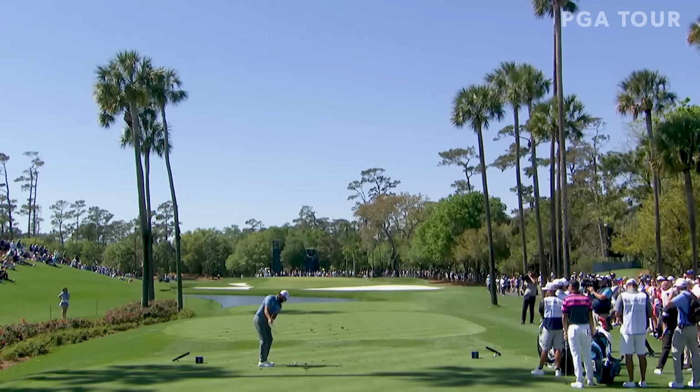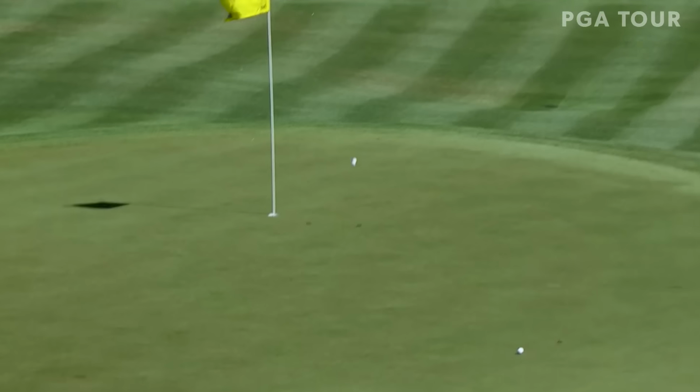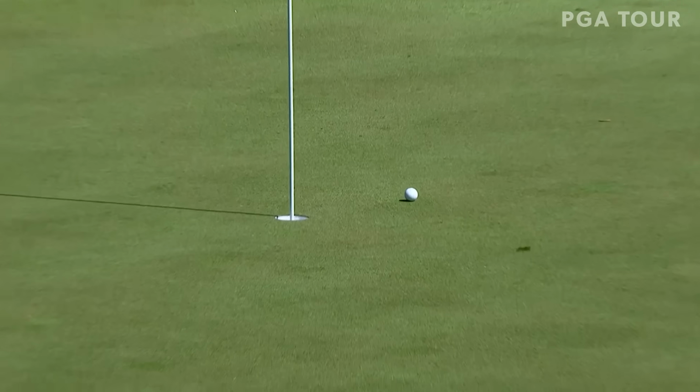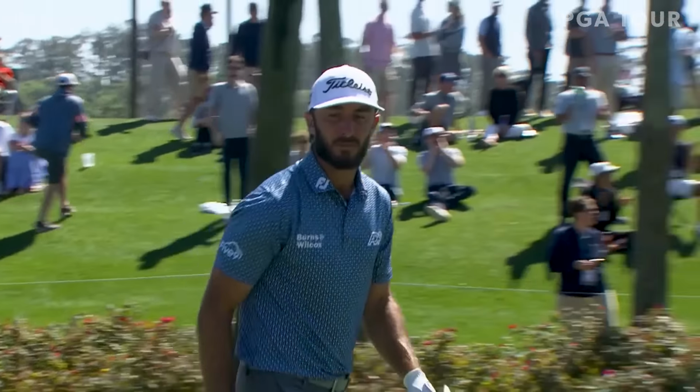This was a moment ago, Max Homa. Two under par on his round. He must feel like he's getting run over by Cam Young. But that's a beauty right there. So Homa, pretty much a tap in to get to three under.